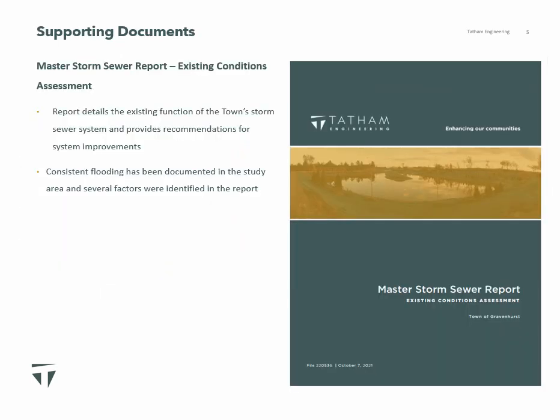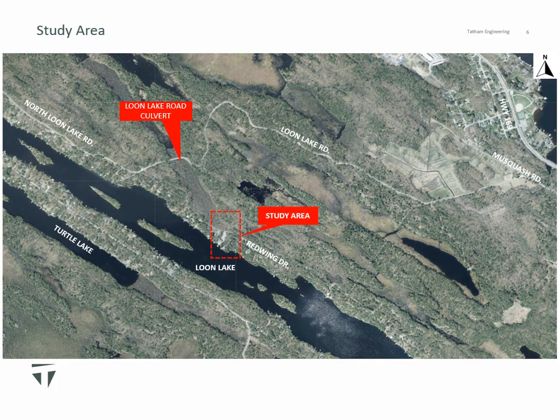In October of 2021, Tatham Engineering completed a master storm sewer report for the town of Gravenhurst detailing the existing function of the town storm sewer system. The area on Redwing Drive was identified as an area of concern. The study area is outlined in red on this slide.